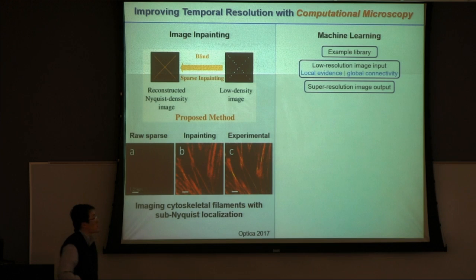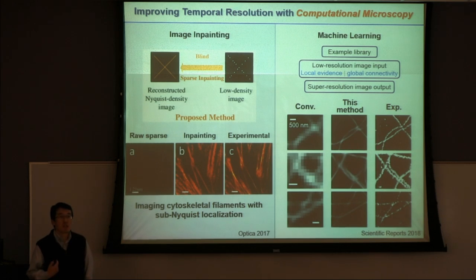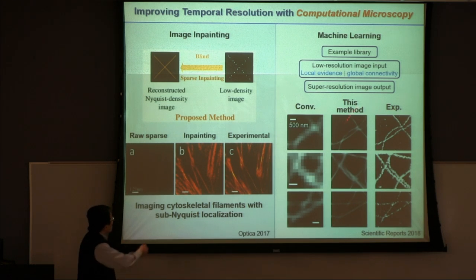And also, we develop machine learning tools to generate example libraries that can convert low-resolution images into super-resolution images. And these are experimental results showing microtubules, and this is the experimental ground truth. This is the low resolution.